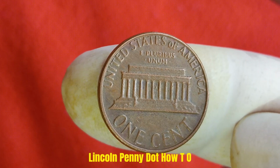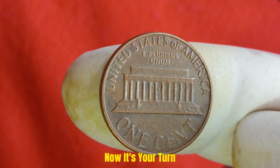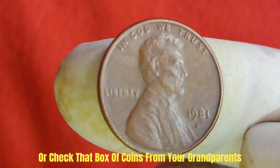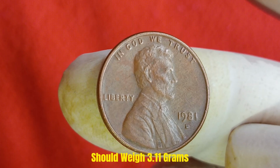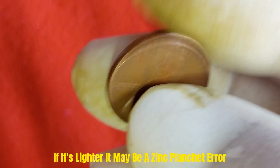How to check if your penny is valuable? Alright, now it's your turn. Go grab that coin jar, open that old drawer, or check that box of coins from your grandparents. A genuine copper penny from 1981 should weigh 3.11 grams. If it's lighter, it may be a zinc planchet error.